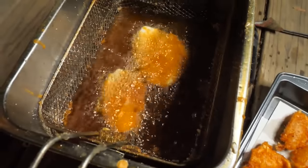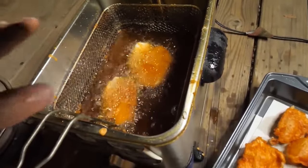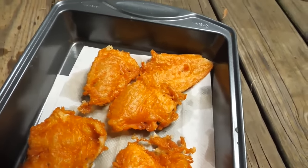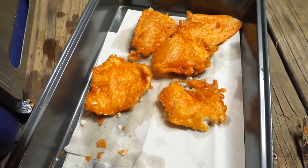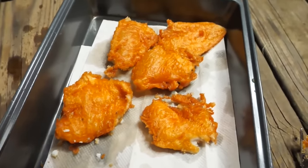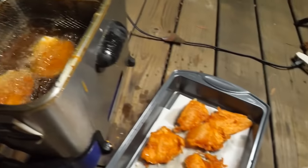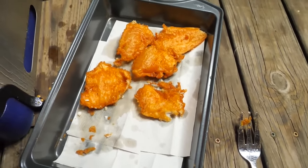I have two more here cooking in the deep fryer. The one that got messed up actually got stuck to the basket, so that's why it got all tore up. But you guys will never see that one because I definitely ate it and it definitely tasted good. But yeah, so that's the report on that. Those will be done in about 30 seconds or so. We'll have ourselves a good mess of crappie right there.